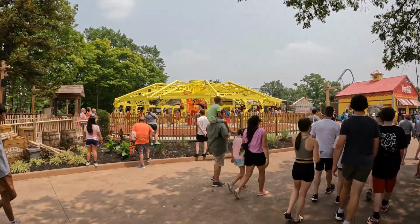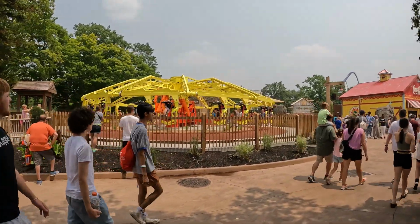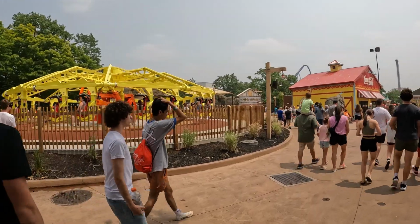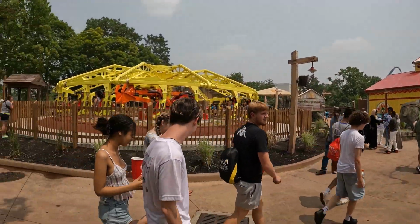All right, so we just did Cargo Loco. That's where we're looking at Soul Spin here. It was an okay ride. It's really hard to spin that thing, so I definitely need to work on that one. But all in all, a pretty good addition to this park.